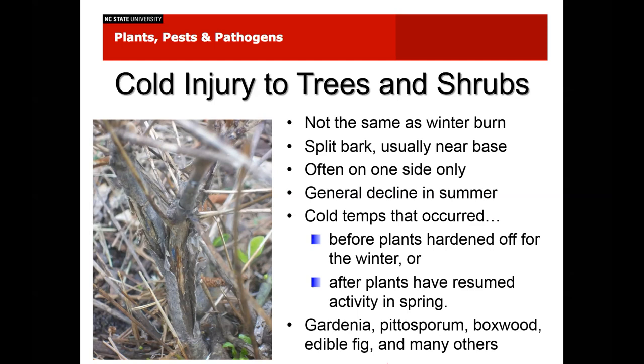This is not the same as winter burn, which is a desiccation of foliage. Dry winds and frozen soils can lead to that on our evergreens, both needle-bearing and broadleaf evergreens. The classic symptom that you want to look for, as you can see in this gardenia here, is split bark, usually near the base, often on only one side of the stem.